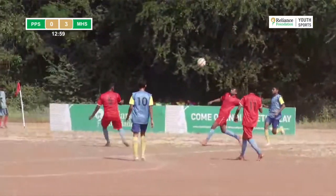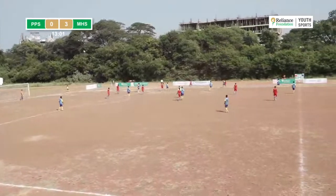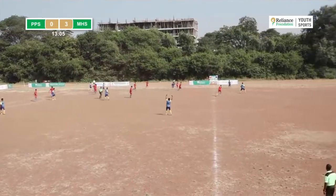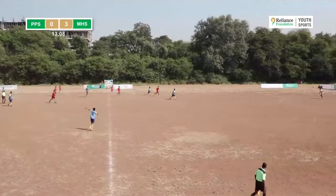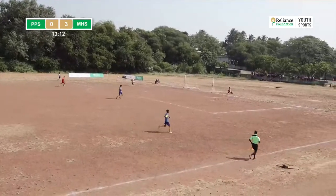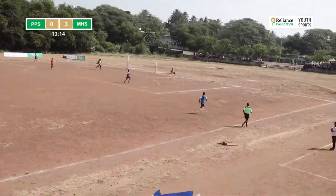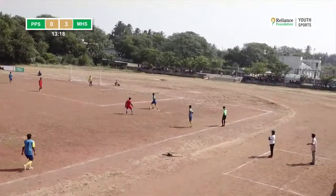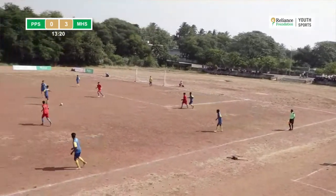It seems like Maharashtra High School has come with the ideology of simply getting the ball. And you can see right now, audiences, if you want to watch, just look at the left winger of Maharashtra High School. He's completely empty, and so is the left back of Maharashtra High School as well. You can clearly see that when they want to keep the ball, they are going to be in empty space and make sure that they keep that empty space as much as they can.